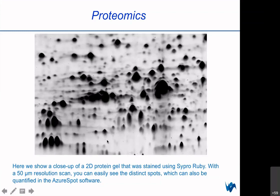So while 1D polyacrylamide gel electrophoresis is great for most applications, many proteomics and other studies do benefit from an additional dimension of separation to resolve co-migrating proteins and their isoforms. So you can see here a close-up of a 2D protein gel that was stained with SYPRO Ruby. With a 50 micrometer resolution scan, you can easily see the distinct spots, which can also be quantified in the Azure Spot software. So this is 50 micrometer. It does go all the way down to 10 micrometer. I mean, that's excellent resolution. So we're going to see better in future slides.